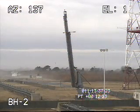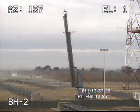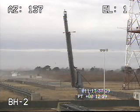And that completes today's mission. Launch time today was 8:25 a.m. Next launch from Wallops is currently scheduled for no earlier than March 15th.